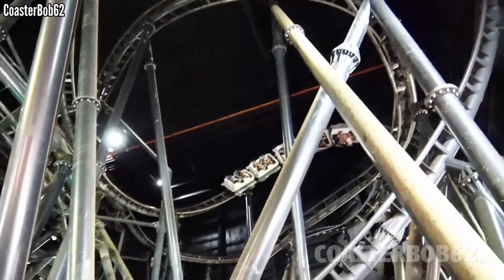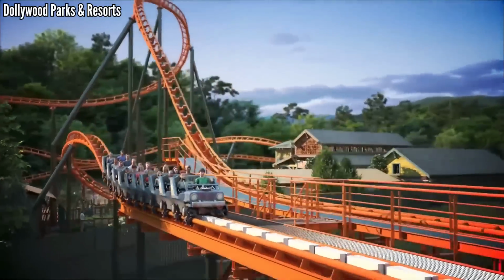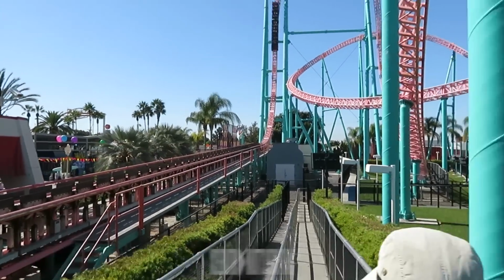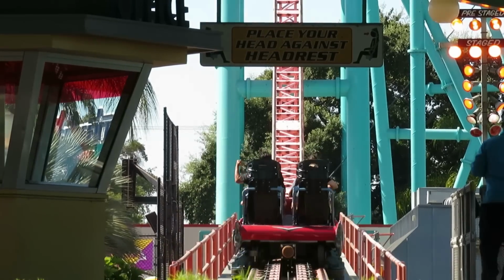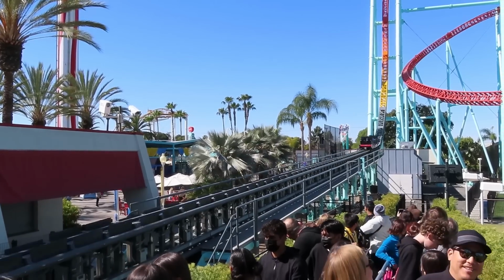LIMs fell out of style in the mid-2000s, but Vekoma is bringing it back with Dollywood's Big Bear Mountain in 2023. Speaking of launches, Accelerator at Knott's Berry Farm was the first to use a hydraulic launch. This is a complex system, using fluid to power a wheel that pulls a launch cable. That's a very simple explanation, but the bottom line is, this launch system opened doors that people never thought possible.